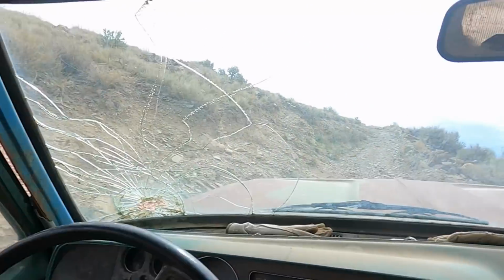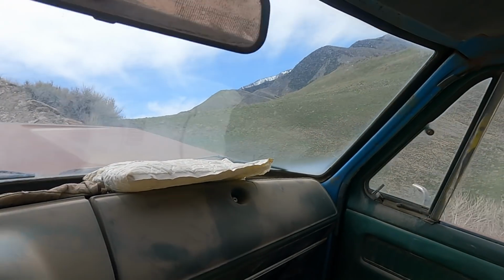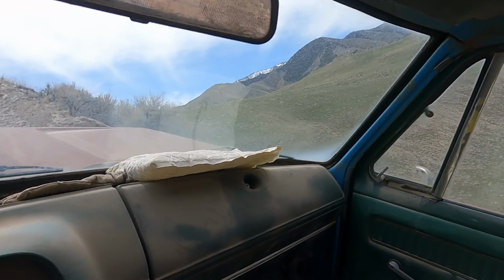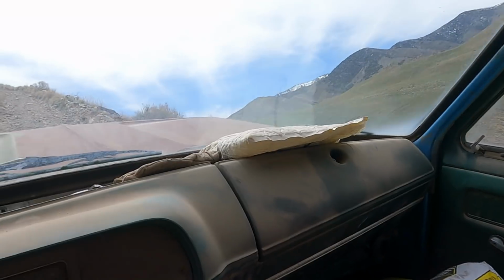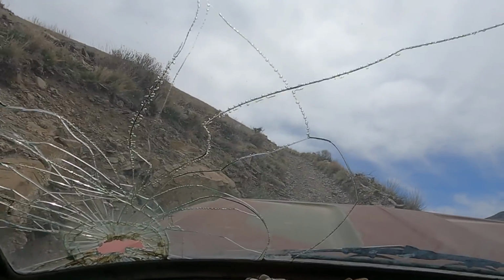Gotta watch out right in this area. There's a pretty steep drop right over here. The road's sort of at a slant. Sliding a little bit, so let's go and check, make sure I'm in lock. Yep, in lock.